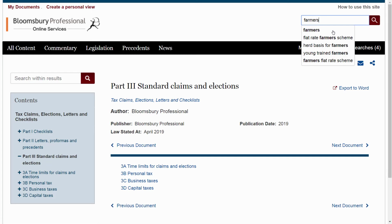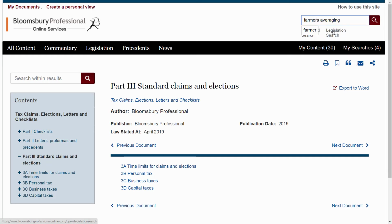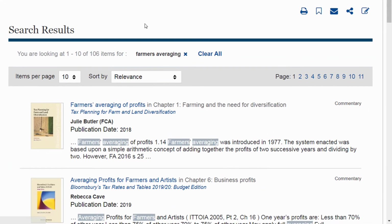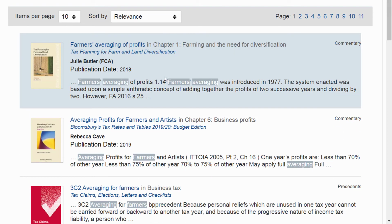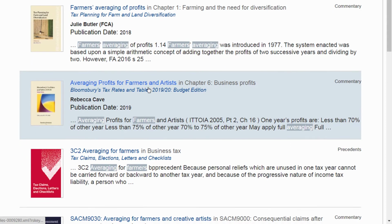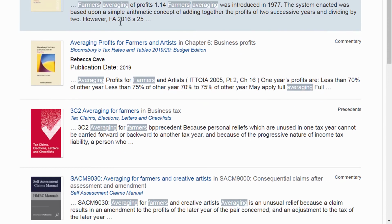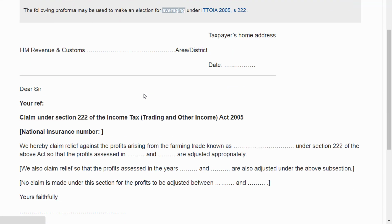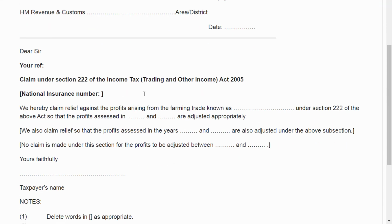So I'm just going to search up here for farmers averaging. My apologies to the apostrophe police. If I fire that search off, I can see here I've got 106 documents in total that are discussing farmers averaging, including Julie Butler here on tax planning for farm and land diversification. But down here I can see from the tax claims, elections, letters and checklists product, I've got a precedent here, claim ready to go into the Revenue to make the claim under section 222 for averaging.